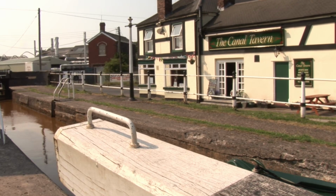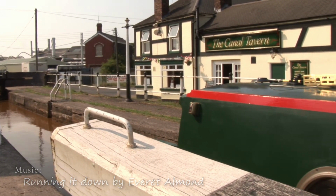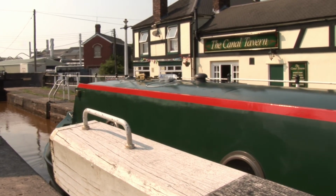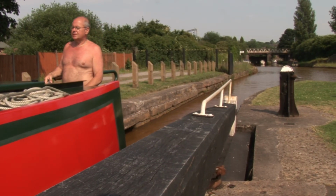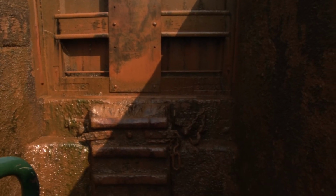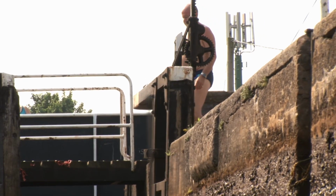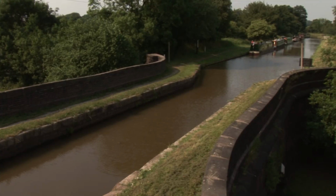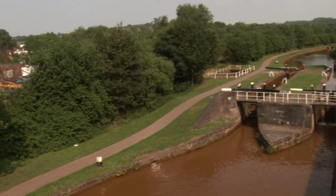We now have to drop down the Cheshire Locks. Colloquially, this flight of locks is called Heartbreak Hill because there's so many and they just keep coming. This is the second place in Staffordshire that you can cross over yourself. However, we're not doing that today.